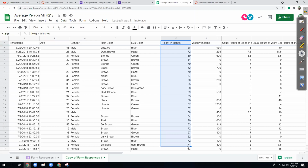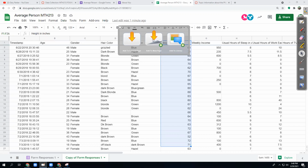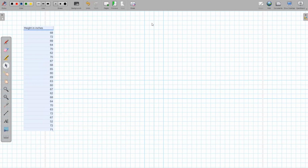So for the height in inches, again, I'm just going to take the first 25 of those. And let's see, I think I probably need to do a screenshot. And I'm going to make what's called a dot plot. The book calls it a line plot. I'll explain the difference in the two names and why they're actually the same graph. Just a sec here. So this is what I call a dot plot. It's also known as a line plot, not a line graph. That's different. We'll get to that in a moment.